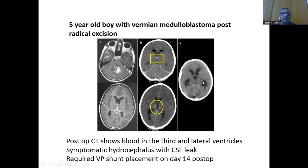So a few days after surgery, he came back to us with a CSF leak and was symptomatic for hydrocephalus, as seen in the scan, because compared to this scan, which is done around fourth or fifth postoperative day, this is a scan done about 12 days after surgery, and he's already starting to develop hydrocephalus. Of note, the preoperative scan in this patient does not show hydrocephalus. So hence, he required a ventriculoperitoneal shunt placement.